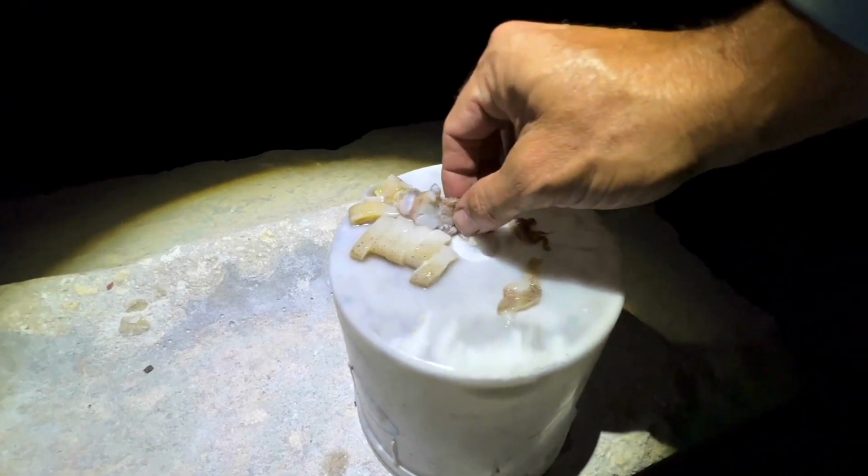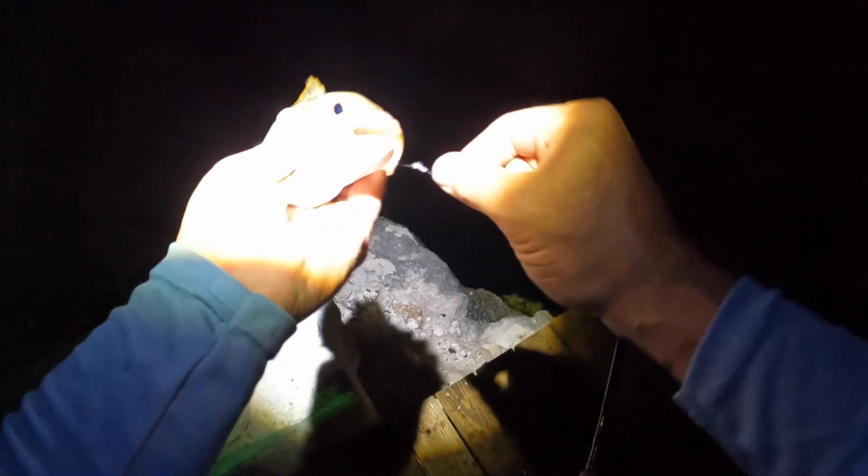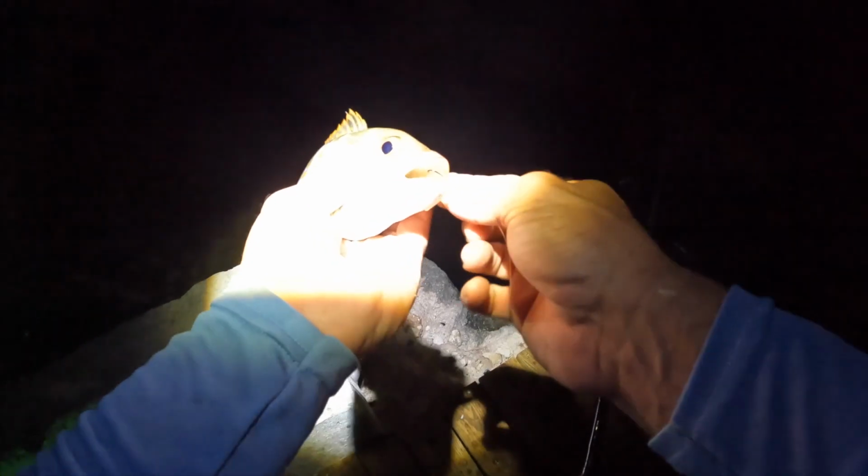Let me get a little bit more of this chum out there. Seemed to like that. Whoa. All right, fish number 2. Oh, he's a digger. Dude, another lane. Big one. This one's bigger. Holy cow. Dude, this is an 11, 12 inch lane snapper. Nice. Incredible. Awesome, man. Look at that bad boy.